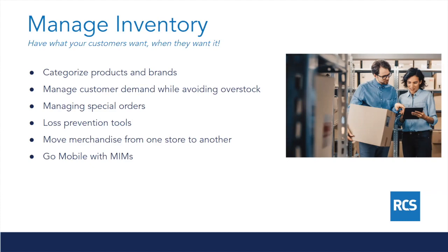There are an abundance of loss prevention tools built into Counterpoint. So the ability to set up securities and permissions so your cashiers can't do certain things. Also the ability to pull reports. You can see things like voided tickets, special discounts, things like that. Also the ability to make sure that merchandise, if you have more than one store, is available in all stores, equal amounts. And then we have transfer tools and transfer advice tools that allow you to do that. And then Counterpoint also offers a mobile inventory application that allows you to receive merchandise, look up items, do physical inventory, all of that through your mobile device.